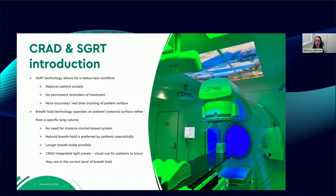Another exciting aspect is the breath-hold technology offered with C-RAD. Unlike traditional methods that focus on a specific lung volume, this technology works directly on the patient's external surface, making the process non-invasive and more intuitive. In fact, patients often find the natural breath-hold technique much more comfortable, with many reporting that it feels more natural than other methods. In addition, the C-RAD integrated light panels, shown in this picture here, provide a visual cue for patients, letting them know when they're in the correct level of breath hold. This feedback not only empowers the patient, but also helps us maintain the precision required for optimal outcomes.